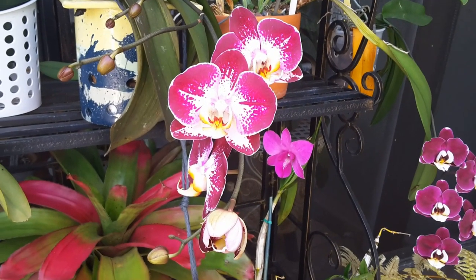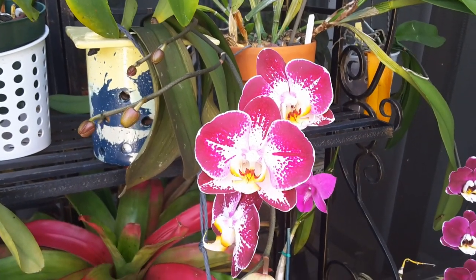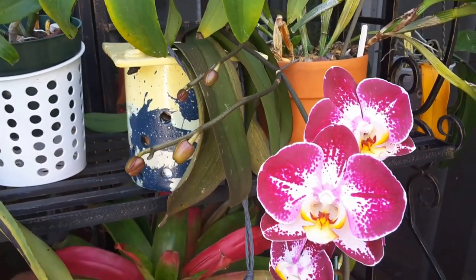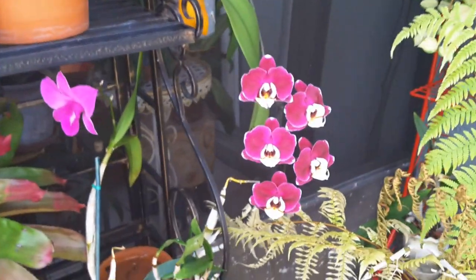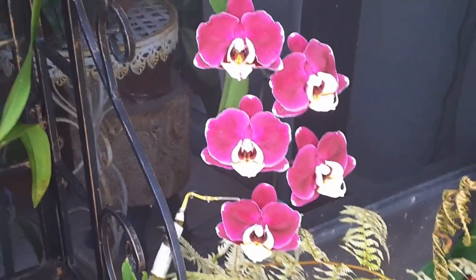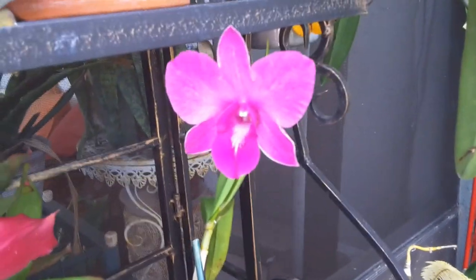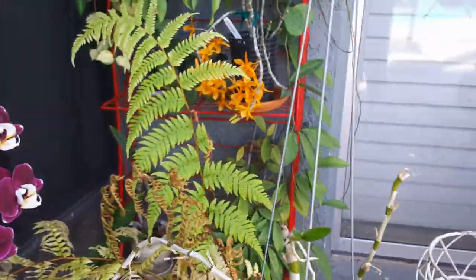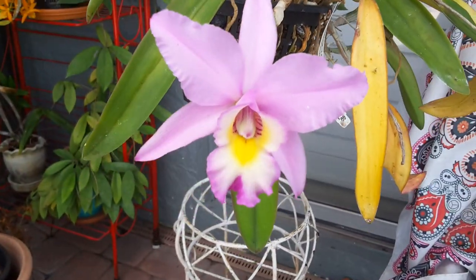Well, I've come to an end on my video, and I just want to show you this phalaenopsis that's blooming. She's potted in there. Really pretty one. And of course, that one's still in bloom. I really like that one. And this pretty little dendrobium is just one bloom, but look how pretty. And sad to say, one of my favorite orchids right here, she's just got one bloom.